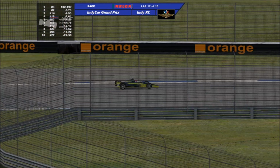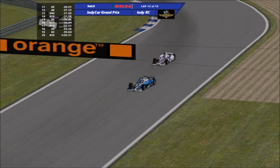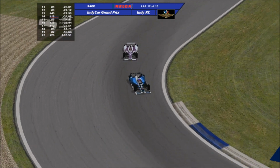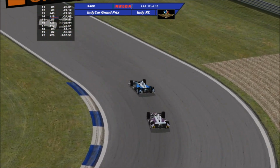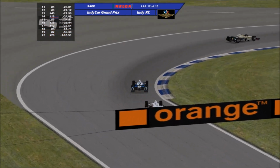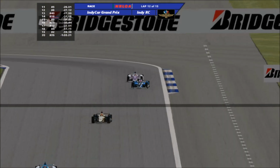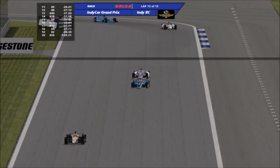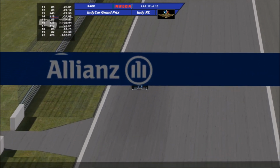Let's check in on our points leader, Roger Ray, and he's 12th right now, so salvaging a decent run right now. He'll stay in the points lead, heading into Indianapolis 250 qualifying. Once we hit Indy 250 qualifying, the top 10 qualifiers will receive points, with 10 points going to the pole sitter, 9 to second, and so on. So check that out there. It's not as major on the points as it has been in past years.